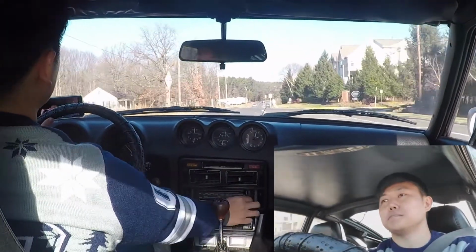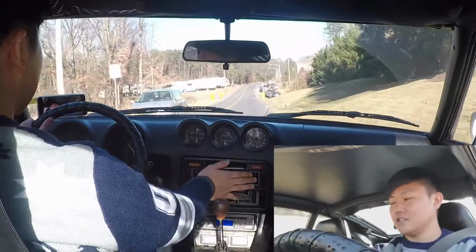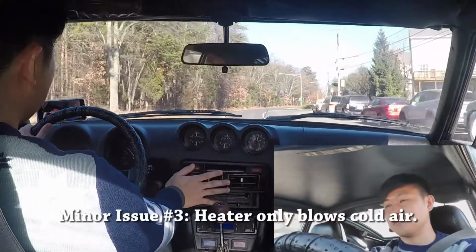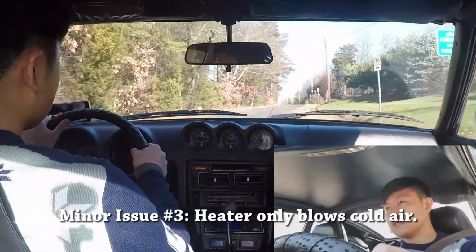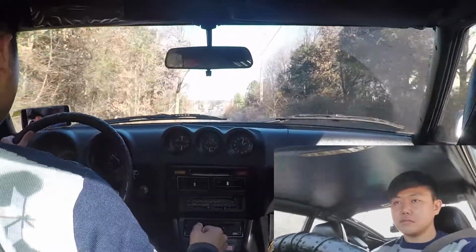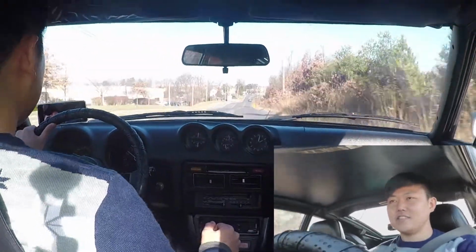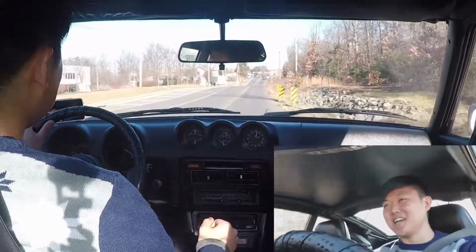I wonder if the heater still works. Oh man, it does. I didn't think it would work. Well, actually it's just blowing cold air. But the fan still works. Yeah, the engine's running well, but let's face it, this is not a nice ride.